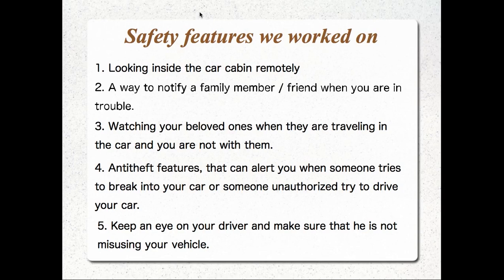The next point, as I just said, is the same as the first point, basically watching your beloved ones while they are traveling in the car and you are not with them. With the same thing, some people wanted to see what's happening inside the car, and not only for family members. Sometimes your drivers drive your car, and you don't know if everything is okay, or if some unwanted persons are getting inside your car. So you have to see them, and you can do that. So we worked on that.